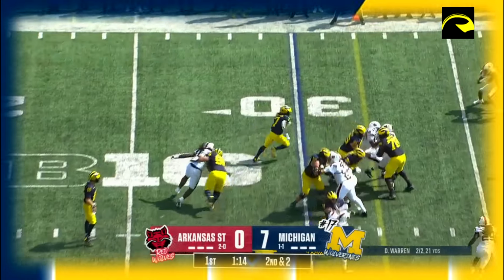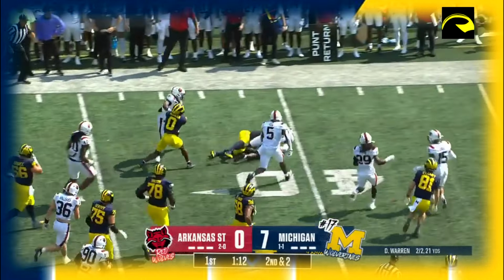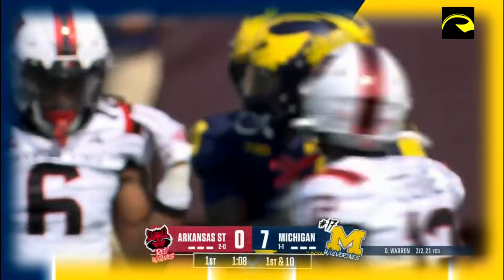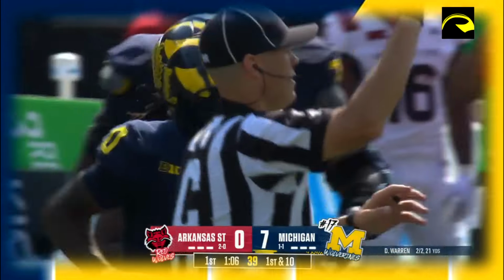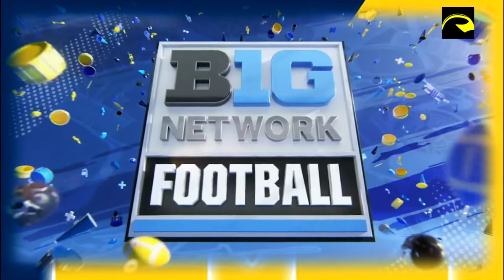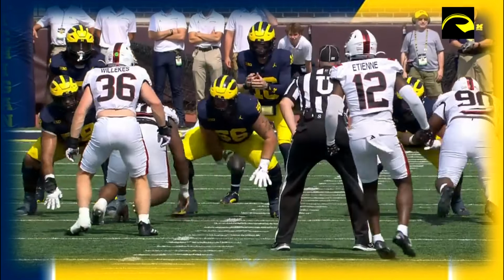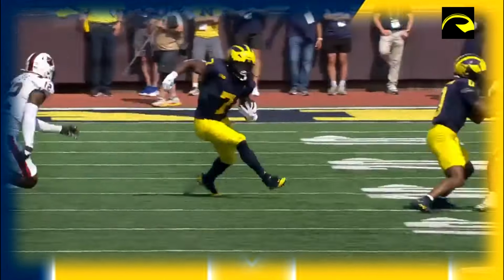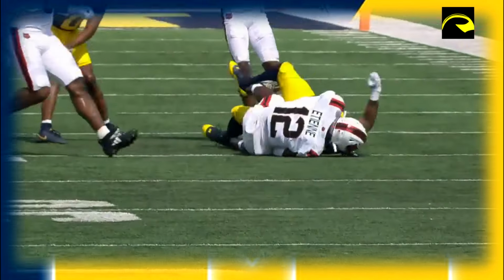Take the handoff. Now they give to Edwards. Delayed handoff on that left side. It's across the 35 up to the 39. It's a gain of 9. Move the chains for Michigan. Wesley Etienne, the safety, coming in to make the tackle as we tick inside a minute to go. Opening quarter. Michigan with the football, leading it 7-0.